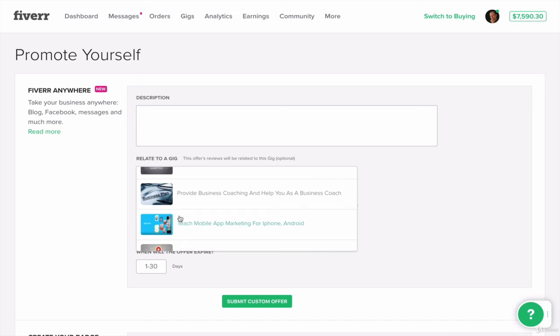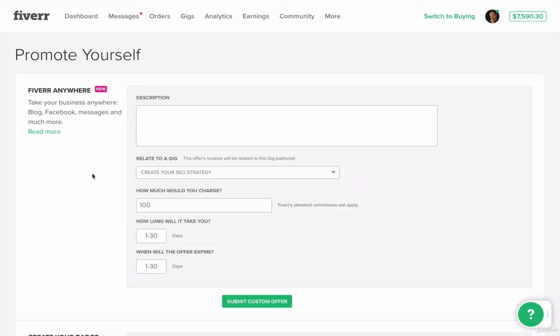So if you're specifically promoting some gig, you can create a custom offer for people on that gig so that when they buy it and when they review it, that's +1 review on this gig, that's plus extra revenue on this gig, meaning these are the metrics that are going to help you rank this gig higher.